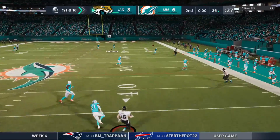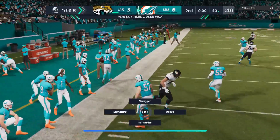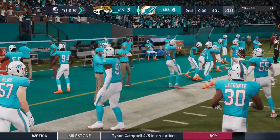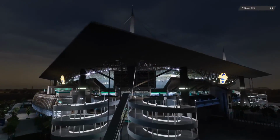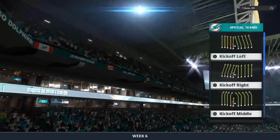Flush to his right. Into a double team, and it's intercepted. Picked off at the 39, and he will be out of bounds as time has run out on this first half. So if you like field goals, this is your game. 6-3, 3 field goals at the break.